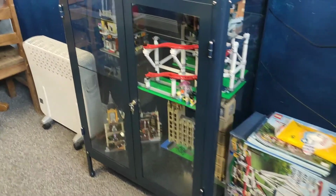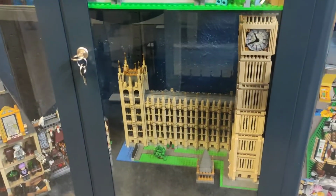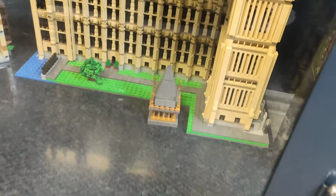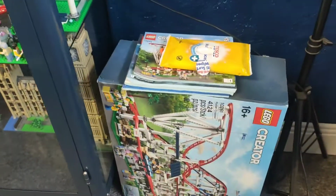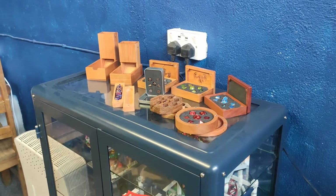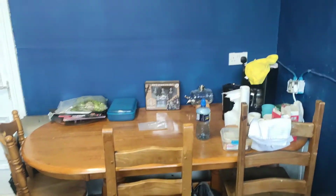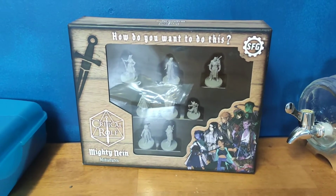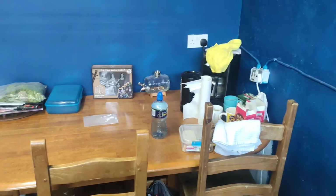This is my Lego. I'm really proud of my Lego. I love Lego a lot, so it's a lot of fun. There's my Big Ben in Parliament Building. You can see the top of it off there because it's too big for this thing. I'm still working on the roller coaster, hence the box. These are some product ideas that I haven't quite finished with yet, or I haven't decided whether I'm going to stock them. Over here, there you go, another Vox Machina. Mighty 9, little minifigure set. I couldn't get the Vox Machina, unfortunately.